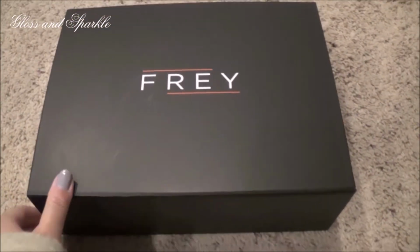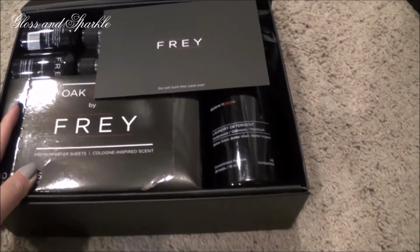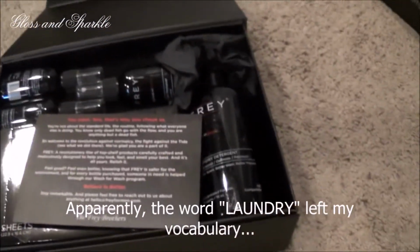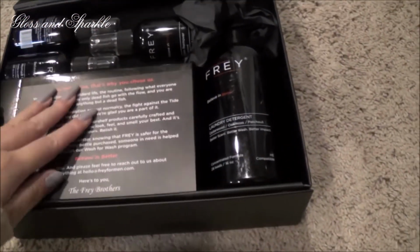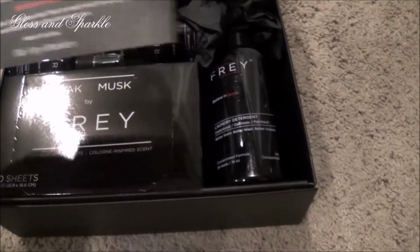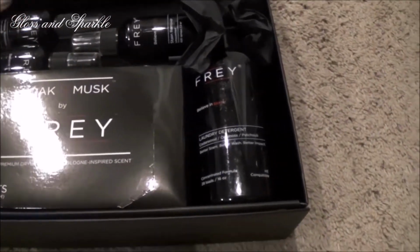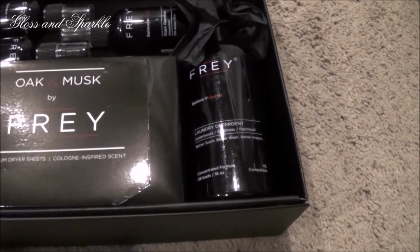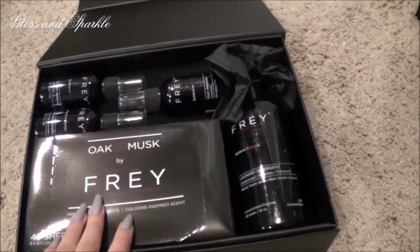Anyway, this is from Frey. They are a detergent, and I don't know what you'd call their whole line of things, but "clothing care evolved" is what it says. Basically, they have detergent, fabric softener, dryer sheets, things like that. So here's their little card, and then they sent a bunch of things. Stain remover, wrinkle releaser, some sort of freshener, and then the dryer sheet. So I'm super excited to try this. I will let you guys know how it is.